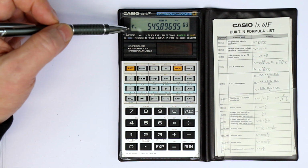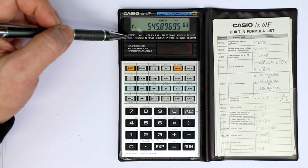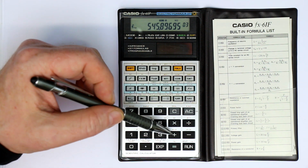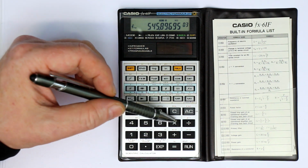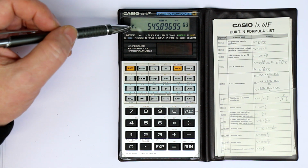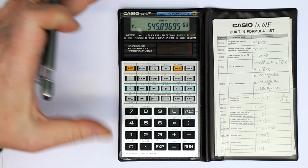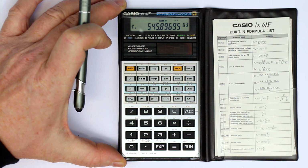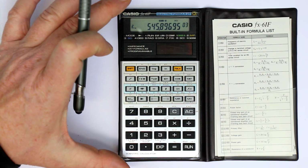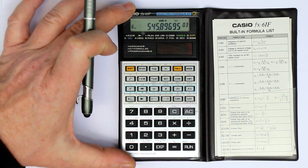But if you want to, you also can program your own formulas, for example when you have special combinations of impedances, so that you don't always have to use the plus and times X button, etc. But just enter the values just as you saw here in formula number 1 for the frequency of oscillation. And so this is an absolutely unique calculator. Every maker should have at least one of these.